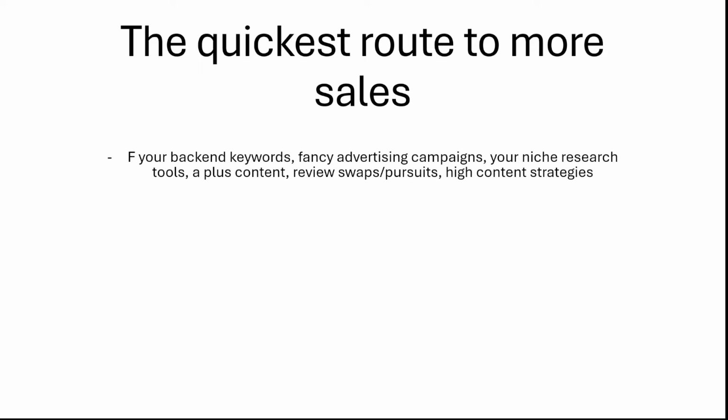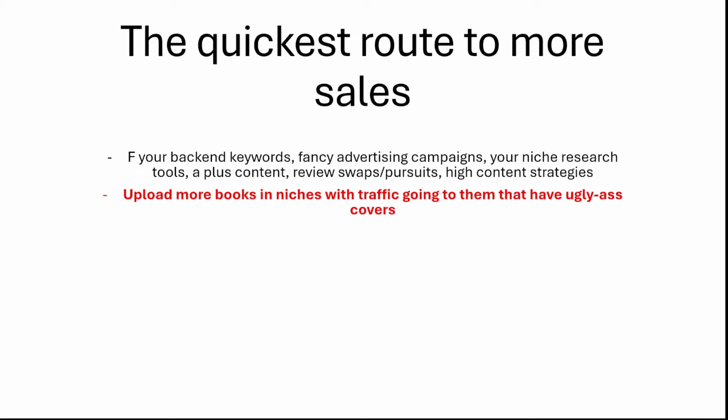And that's why this pursuit is the quickest and the best, okay? So again, here's what I'm going to say that I think is going to upset people: forget about your back-end keywords, your fancy advertising campaigns, your niche research tools, your A+ content, your review swapping, your weird high content book strategies that don't work for low content books. Forget about it. I'm not saying it doesn't help. I don't think you should avoid it completely, but what I'm talking about is the emphasis that people put onto these things, okay? So drop the emphasis for those things here and focus on uploading more books, okay?